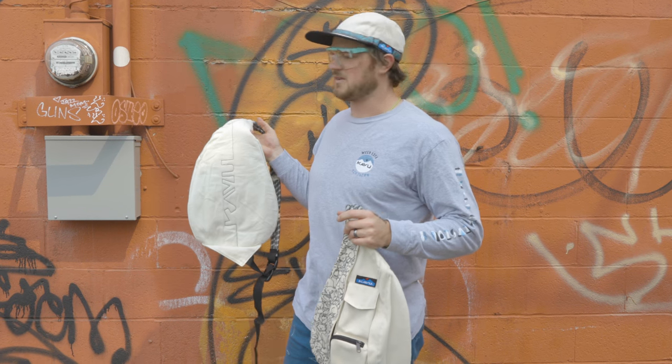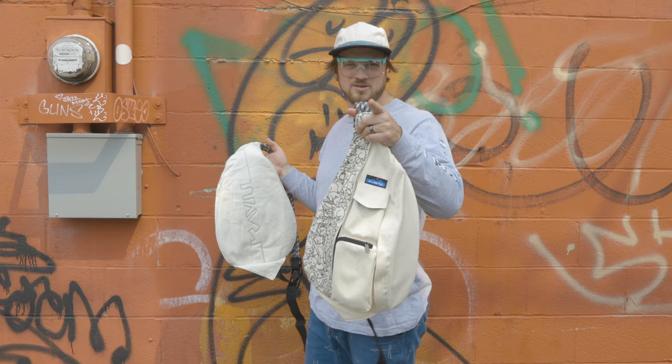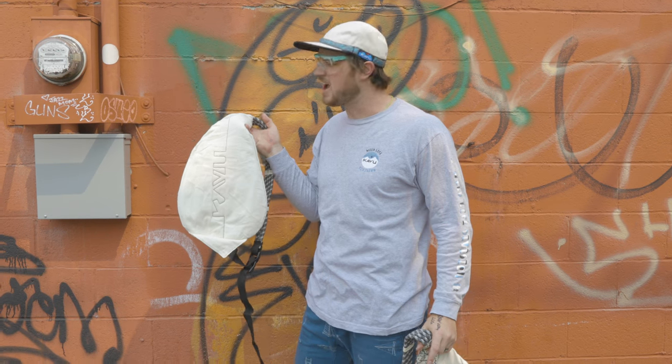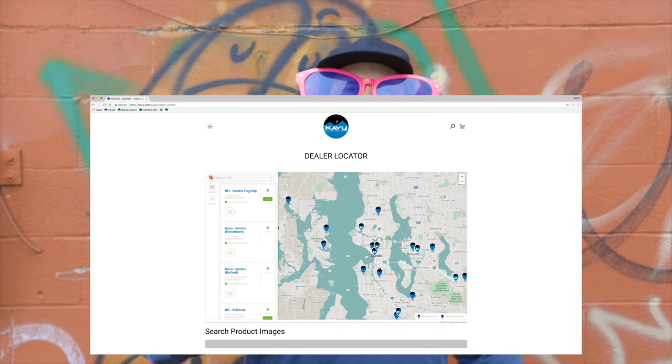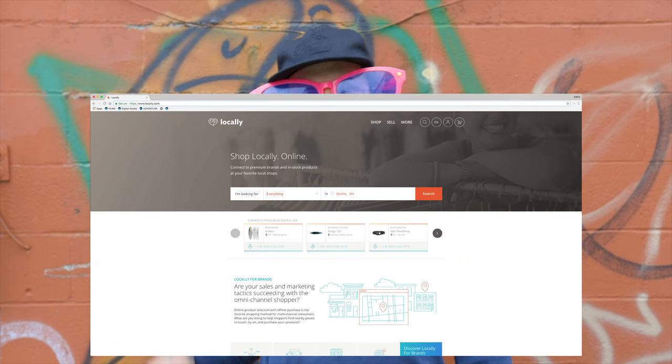This bag has been purchased on Facebook. And we don't believe in fake news here. If you're purchasing a KAVU bag, anyone on Facebook other than the KAVU official fan page, it's not real. If you want to know where to purchase a real, genuine KAVU rope bag, go to our website and check out our dealer locator. You can also check out locally.com and type in KAVU in all caps. Boom! Your zip code, and you'll find out where to buy a KAVU rope bag.